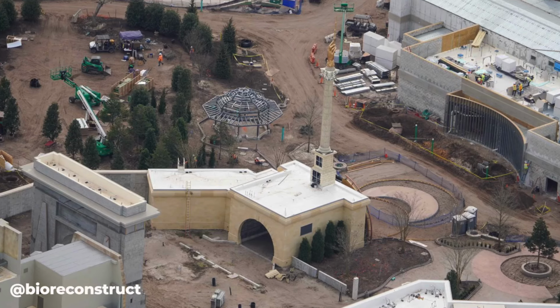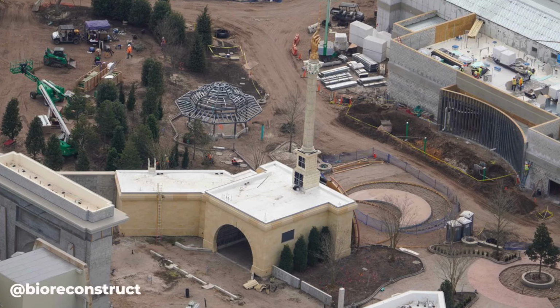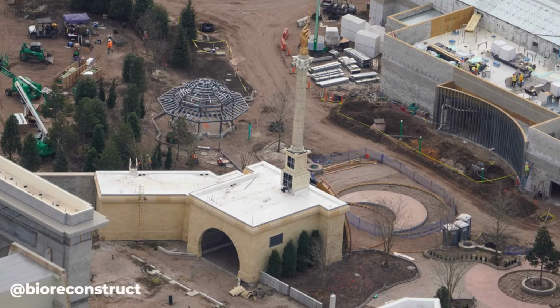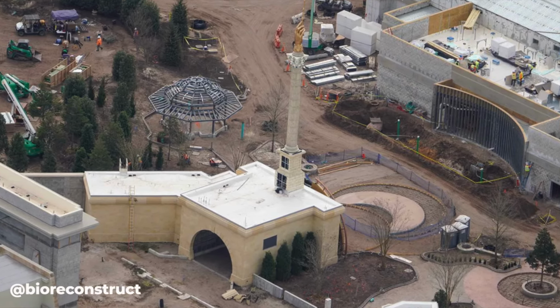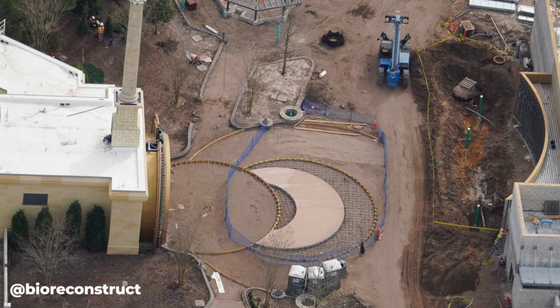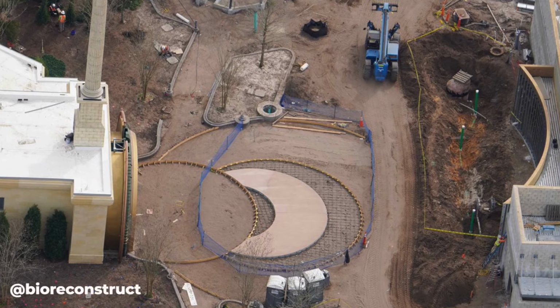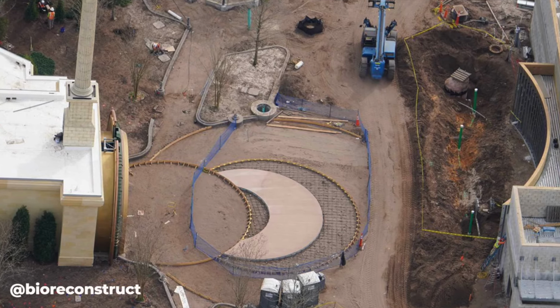And looking at the other side of the view we just had, we can see what looks like a concrete pour for a main element of the walkway is being prepped, and perhaps something is being built on the outside of the restaurant that is in front of the portal. It could be some sort of theming element to have it blend into this area a bit more, but we'll have to wait and see what this ends up being.